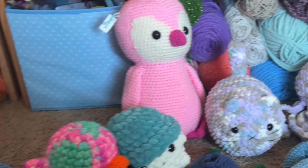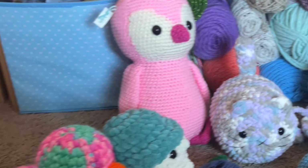So I'm pretty sure I did take pictures of this item a long time ago when I originally made it. And yeah, the first thing that sold was a big pink penguin. I'm pretty sure it is actually in the clips where I was showing you guys all the new things that I was taking to this market.